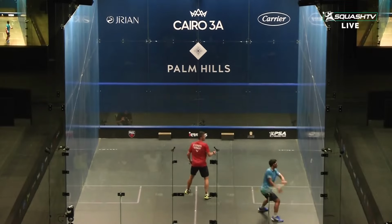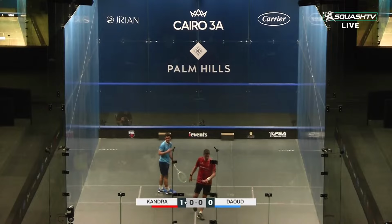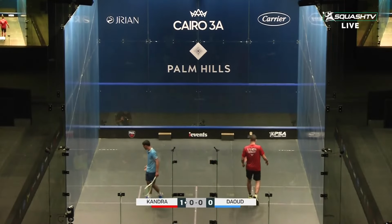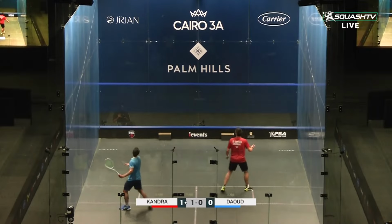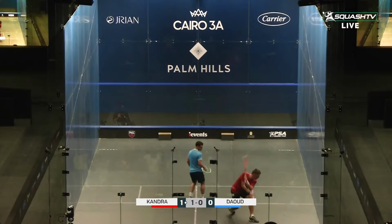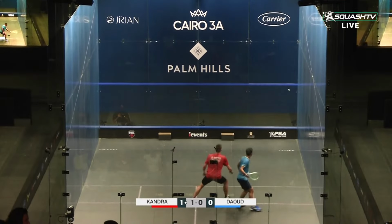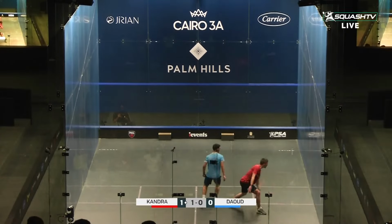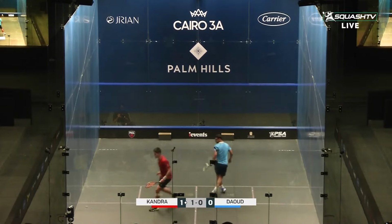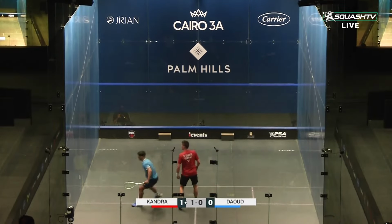So a solid first game here for Raphael Kandra. Looking perhaps a little bit more confident than he has been in the last few months. There's that famous backhand serve from the right-hand side, the lefty. No one else really does that, Johnny. It speaks volumes of his personality, doesn't it? He's just got those quirks about him, Kandra, which just likes to be a little bit different.